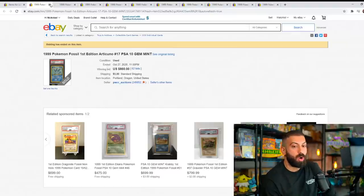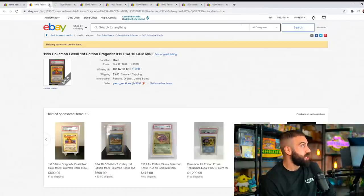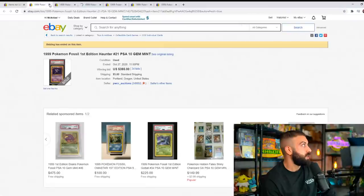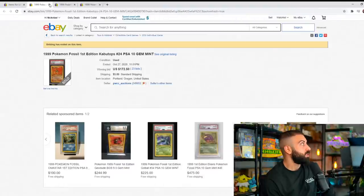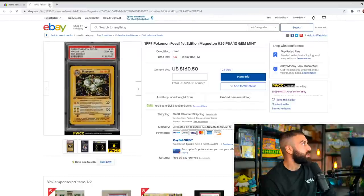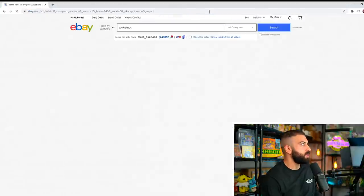$860 for a non-holo Articuno from Fossil. 270 for a Ditto. $730 for a PSA 10 non-holo from Fossil. $565 for a PSA 10 Gengar first edition non-holo. Haunter, $385. $222 for Hitmonlee. Hypno, $222. Kabutops, $170. Lapras at $340. And then Magneton. Poor Magneton getting $160. Poor Magneton. Okay, let me do a refresh here and see how we're looking.